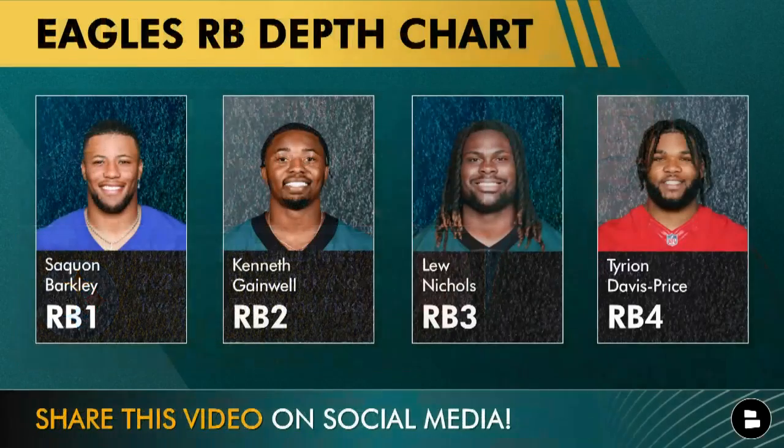From quarterback to running back, the splash addition for the Eagles, Saquon Barkley. I can't wait to see what he's able to do behind a formidable, legitimate offensive line, because he never had that when he was with the New York Giants. Kenneth Gainwell right now slotted in as RB2, and Lew Nichols, Ty Davis-Price, by no means a guarantee to make this roster, which brings me to this point.